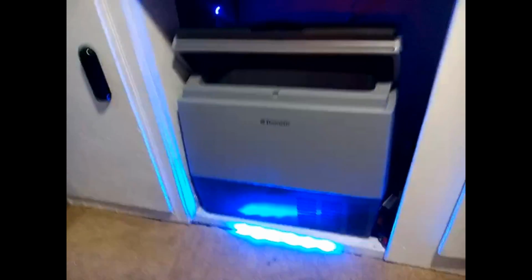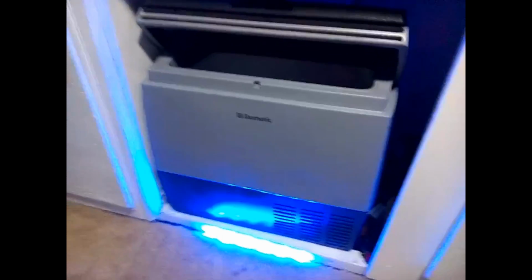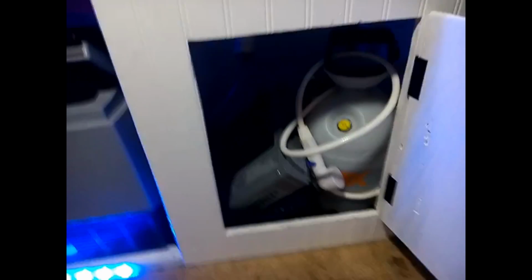And then down here we have our Dometic fridge, and I tell you what, that's been the best investment I could have made in the van. So if you don't have a Dometic fridge, I highly recommend it. It uses very little power, which is what surprised me. To the left of that we have our water pump for the sink up above, and then you see how the sink is plumbed and it just runs out on the wheel well there.